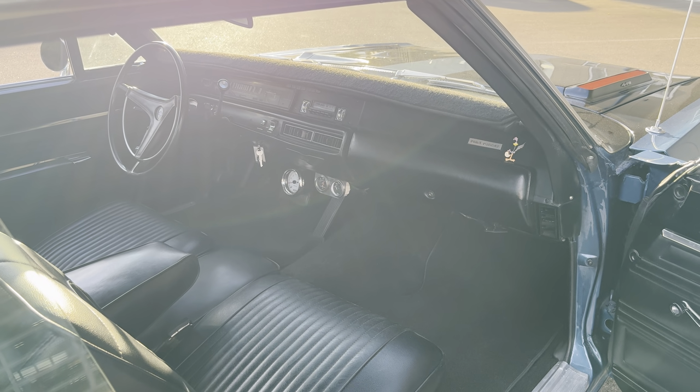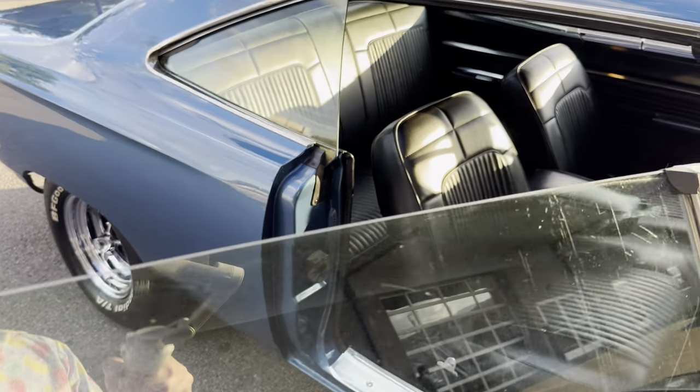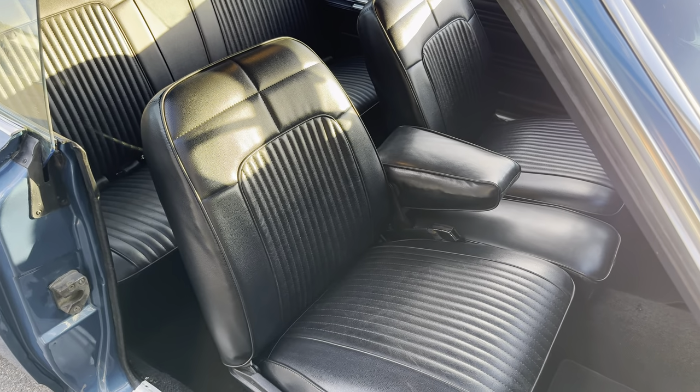Passenger side. Love the clean interior in here. Super comfortable. Love the split bench also with the armrest. That's nice.